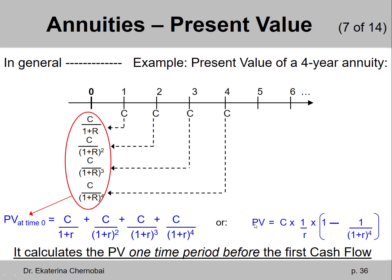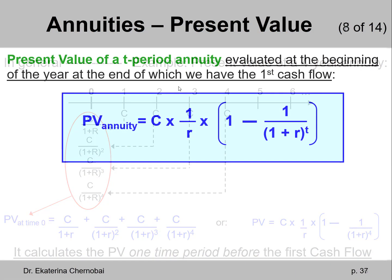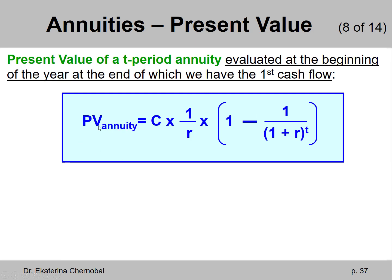So the present value of an annuity gives the value of it in today's dollars one time period before the first cash flow. See, there's like a delay here. The very first cash flow is not today, but it's with a one time period delay. And we're going to come back to that later. What if it happens immediately? So this is the formula for the present value of a T-period annuity.